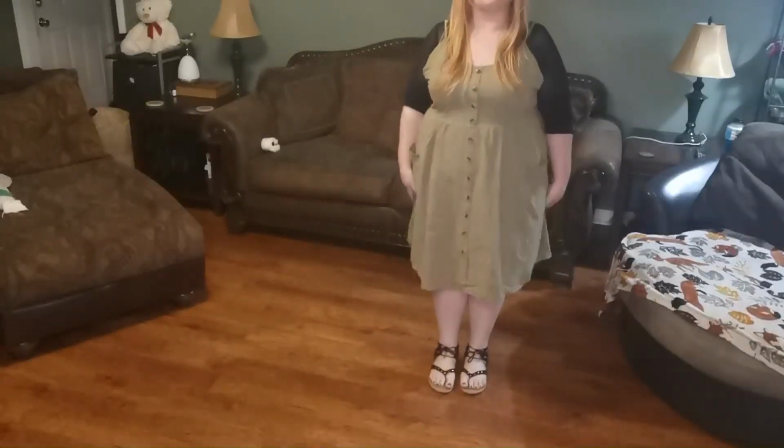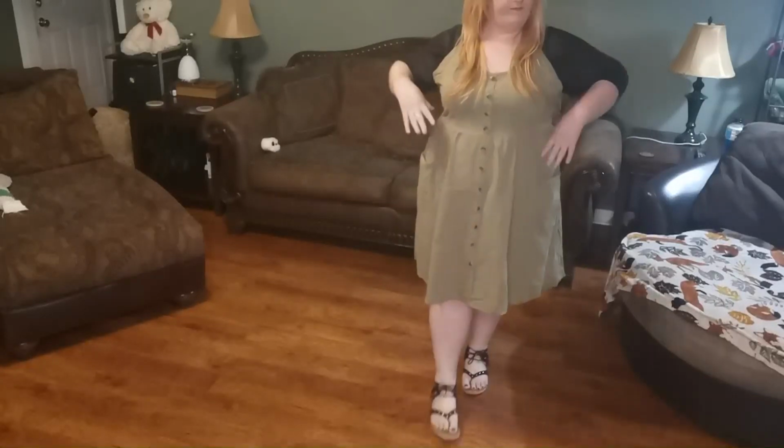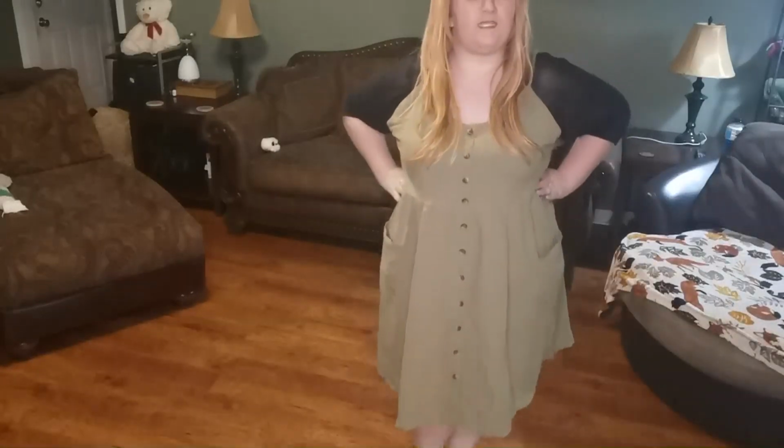Again, I'm 5'3". It is just slightly below my knees. But all that being said, even though it's Empire waisted, I kind of got a little bit of waist here, so I'm not hating it.